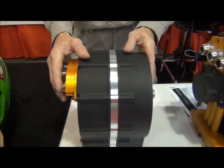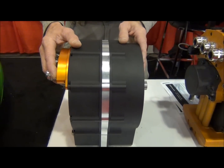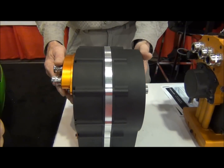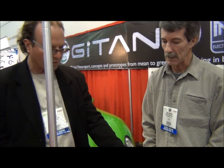The efficiency on this is a PMAC motor, a permanent magnet AC design, that is one of the highest efficiency designs currently available, a 96% efficient motor. These ones are also very good at 95%, but this PMAC motor is even higher. We also like this motor because we have an exclusive relationship with the trade secret owner of this motor, so we really control the intellectual property.